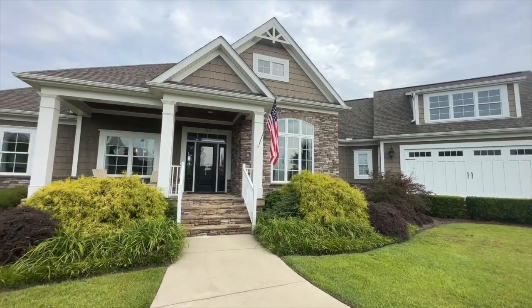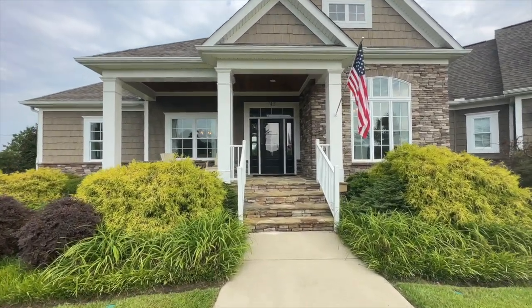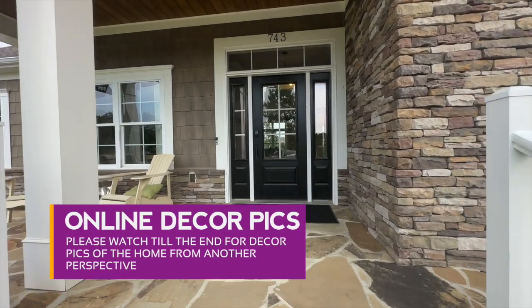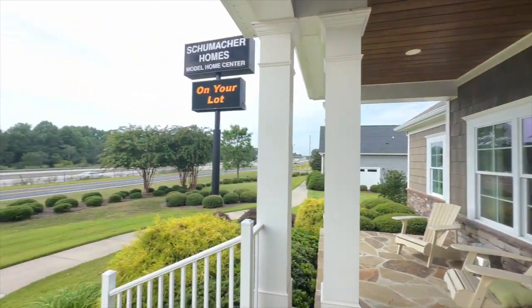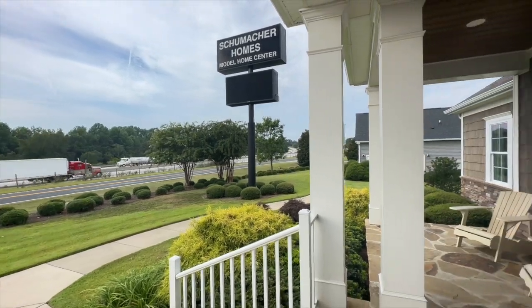Okay, so now that you guys have seen the exterior of the home, we're gonna go on in so I can show you just how beautiful this home is. Sorry for the noise. You guys know that these places are normally right on the side of a highway, and this one is no different.